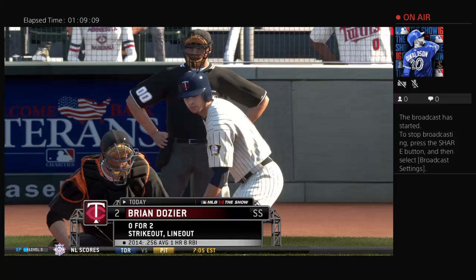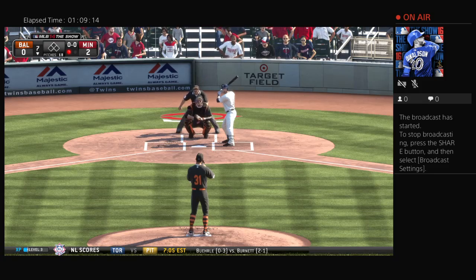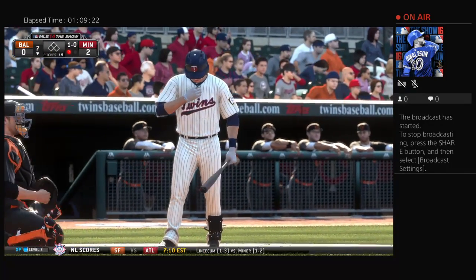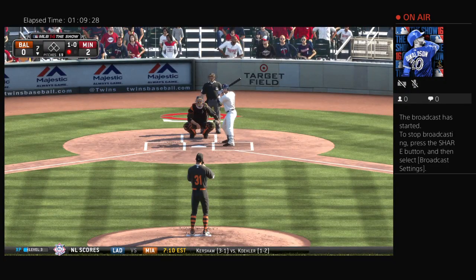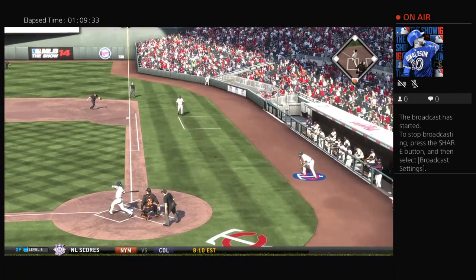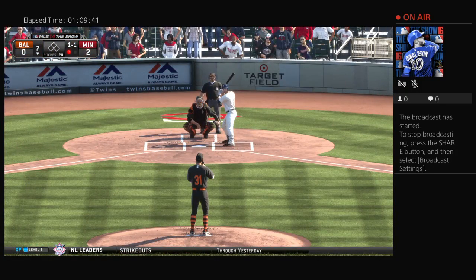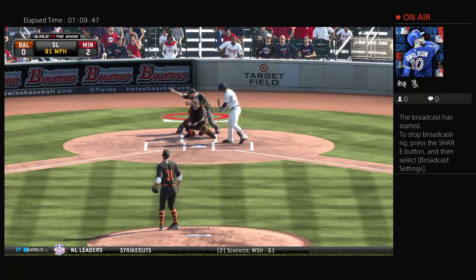Brian Dozier will stand in again. He lined out his first time around and then was a strikeout victim last time up. Fastball too high to start him out here. 1-0. And this is popped fouled off to the right and back into the seats. Now the 1-1 home from Jimenez. And that's on the outside corner.